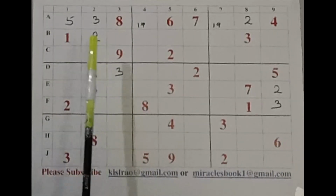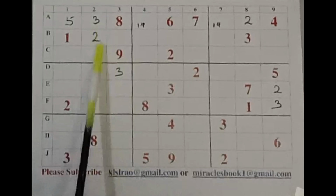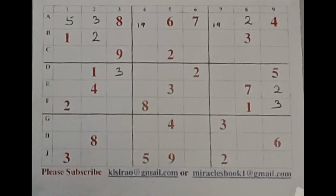Now we have 4 vacancies in this column. Let's have a look. We require 5, 6, 7, 9.